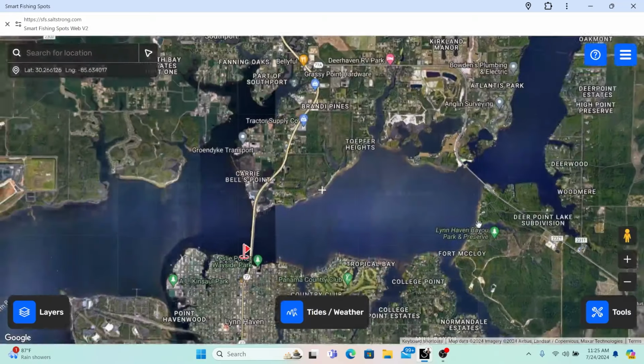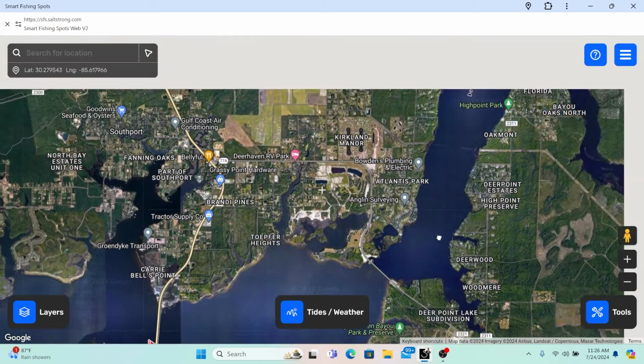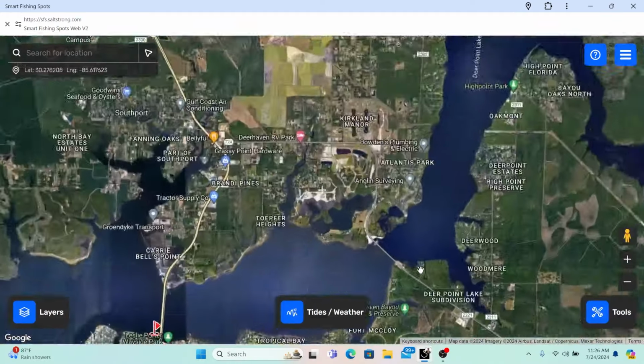Okay, so you see the difference in water here? This is saltwater. This is the bay. This is freshwater. This is Deer Point Lake, which is super cool. And this is, you can get some bass, a lot of cool stuff up in here. This is freshwater, folks. So you have a freshwater lake.